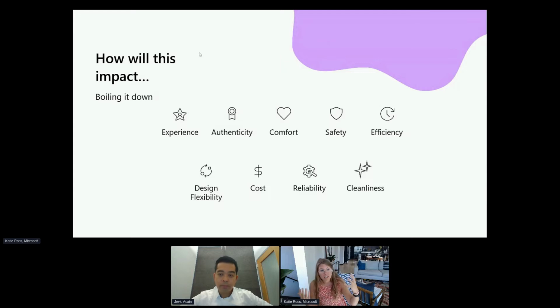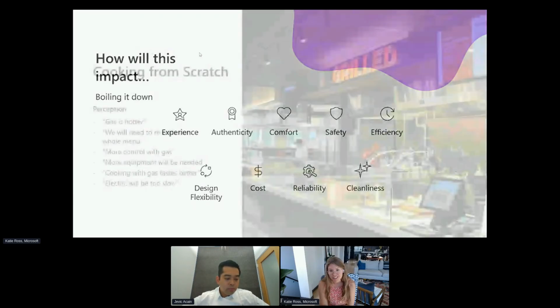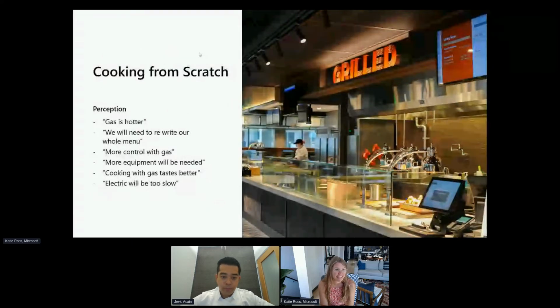We also, from an experience perspective, have done a lot to invest in experiential cooking, where you can see the flames in front of you when you're charbroiling a hamburger. You can see the flames of the wok. How does that change when you no longer have fire to rely on for those things? There were questions about comfort and safety and efficiency and design flexibility. Cost was obviously a big one. Were there even going to be pieces of equipment that we needed to source to build the campus?